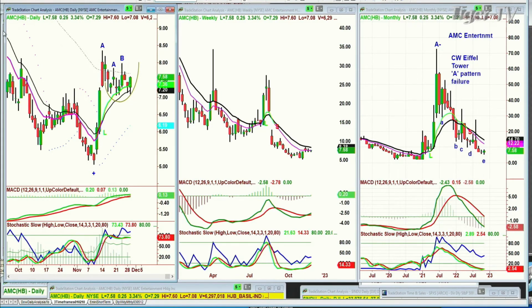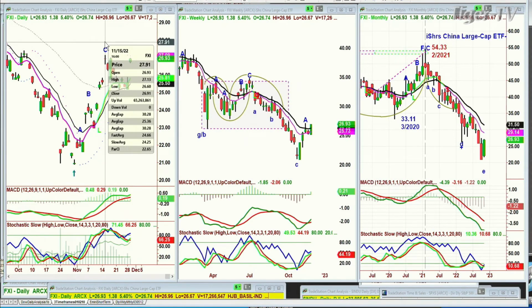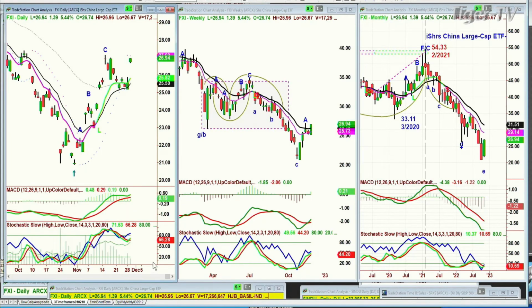So now what am I looking at? Of course, I've forgotten. It's one of those days. FXI. So FXI has had this consolidation, and it's also rallying, and it's had a gap up today. So FXI goes to a leg D in the daily chart. If it goes 27.14, 1 penny above that peak C high, it starts a leg D, and that'll be leg B in the weekly chart.